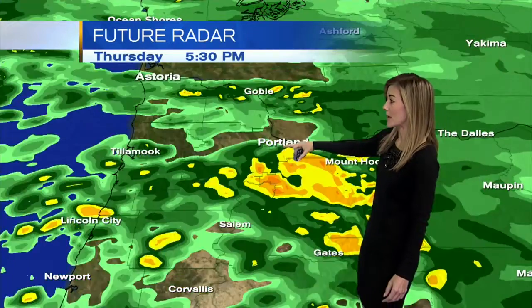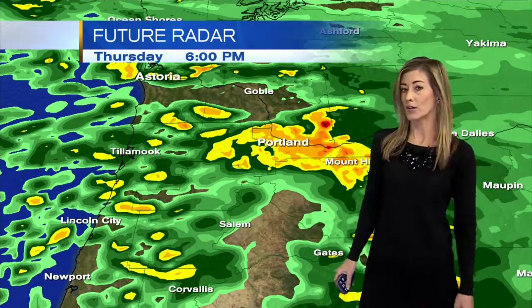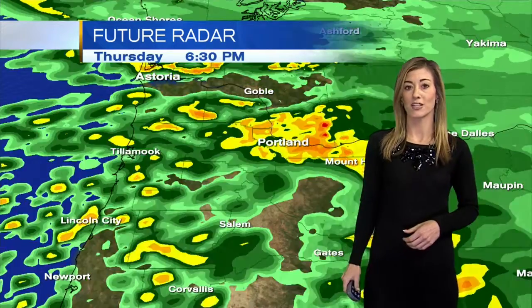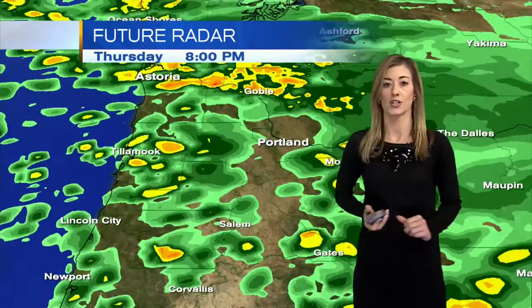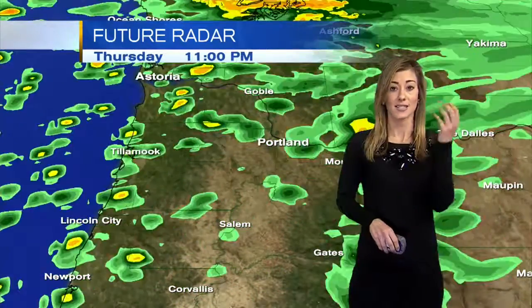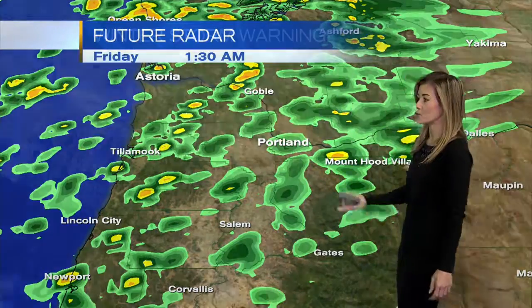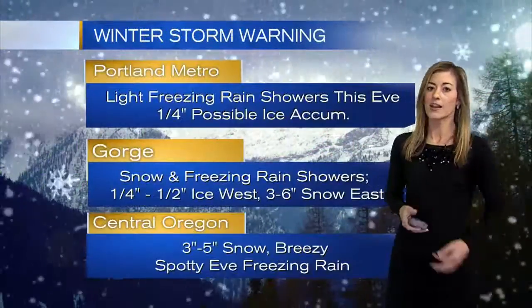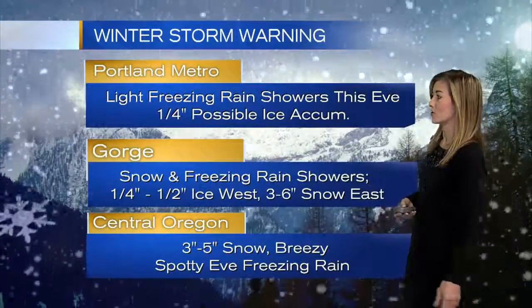Future radar showing that band of showers rolling through as we head towards 6 p.m. We could see more heavier activity rolling right through the northern portion of the valley in the form of freezing rain. After that, it gets a lot more spotty, and we'll see a slow transition over to rain from the freezing rain. But keep in mind, East Metro and back to the gorge, as long as that east wind is cranking, temperatures stay at freezing and below, and that means icy road conditions. It doesn't matter if it's liquid falling from the sky, it's going to freeze on contact. As we head through the overnight hours, we continue to see showers come down, but at that point it's mainly in the form of rain, as temperatures will actually go up even though it's dark, because we have that southerly wind kicking in.